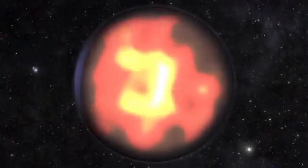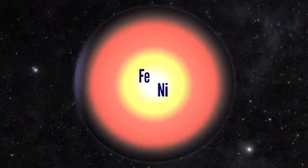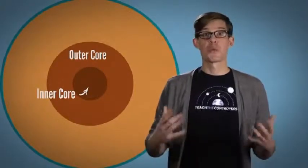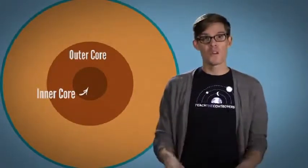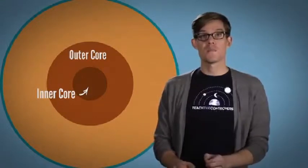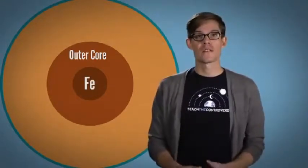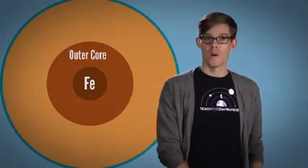Just like that tower of density, the heaviest materials like iron and nickel worked their way to the core. The lighter materials like aluminum and silicon stayed near the surface. The inner core experiences pressures more than 3 million times what we do on Earth's surface, which means that despite being as hot as the surface of the sun, the iron in our planet's inner sphere is likely solid and not liquid. The outer core is most likely liquid because it's hot, but not under as much pressure as the inner core.